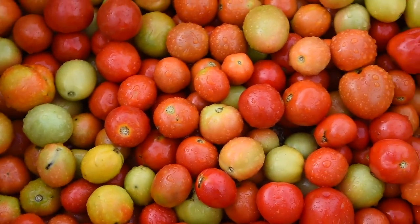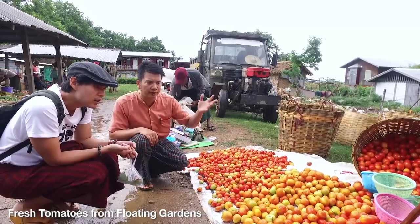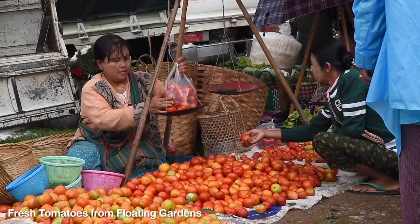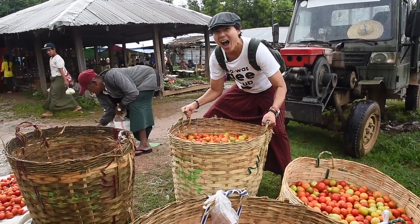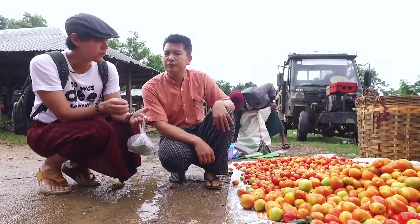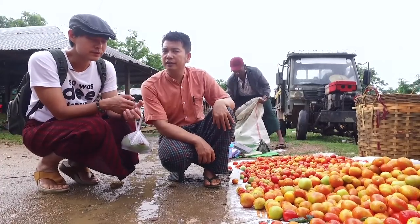This is tomatoes from the lake. Most of the Inda people grow them around the lake in floating gardens. There are also many different kinds of vegetables, but the main one is tomato from the lake. Around Inle Lake, there are a lot of natural resources: fruits, vegetables, fish, shrimp, everything. Flowers, yes.